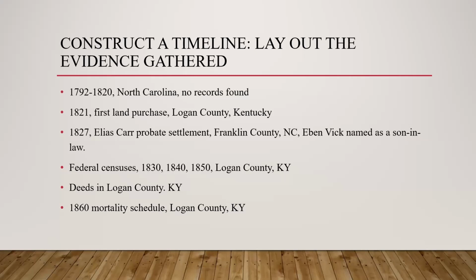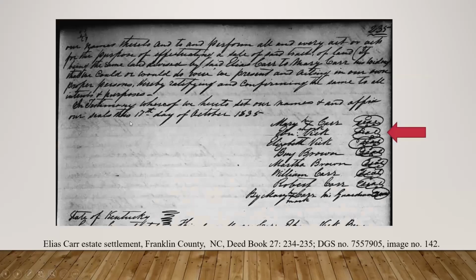He appears in deeds in Logan County where he bought quite a bit of land, and he sold some, and he also acted as a mortgager for some people, which shows he had enough money to help others obtain mortgages for their property. So he was not a poor man, and he was certainly literate, which gives clues about his background. Here is an example of the probate settlement in Franklin County, North Carolina, showing him with his wife Elizabeth and his mother-in-law Mary Carr, and the other Carr heirs that were part of that estate settlement. That's the only deed I can find of him anywhere in North Carolina.